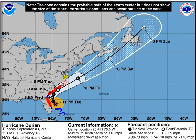Dorian's at 28.4 north, 79.0 west, winds still 110 miles an hour. It's a Category 2 hurricane, moving north-northwest at 6, so it's still moving slow, but 6 miles an hour is better than the stall we saw the last 2 days. And the pressure's been hovering around 959 millibars roughly.